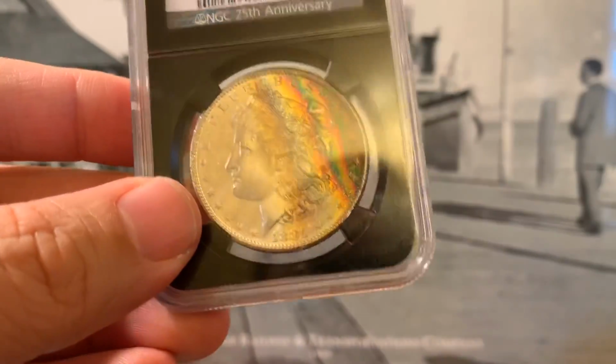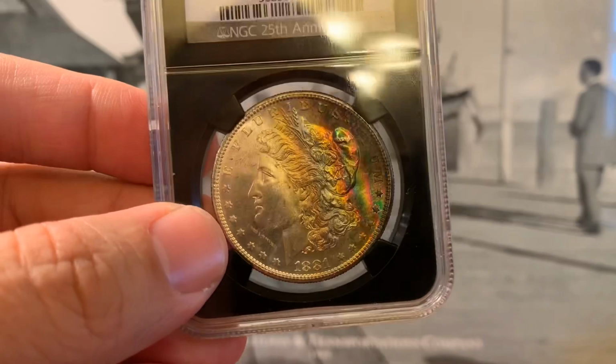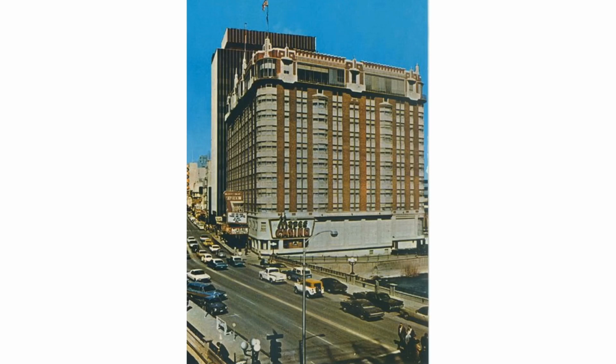Okay, here's a little bit of information on the Mapes Casino. So the Mapes Hotel Casino was opened in 1947, and it became the tallest building in the state of Nevada until 1956, when the Fremont Hotel and Casino opened in Vegas. Okay, now this is information taken from Wikipedia. So this is what I have for you.